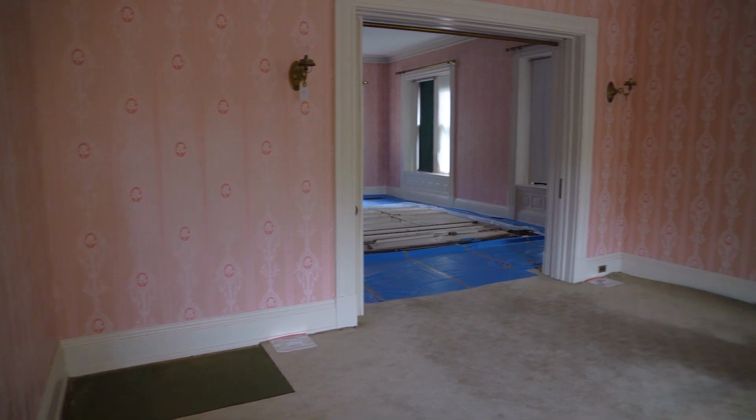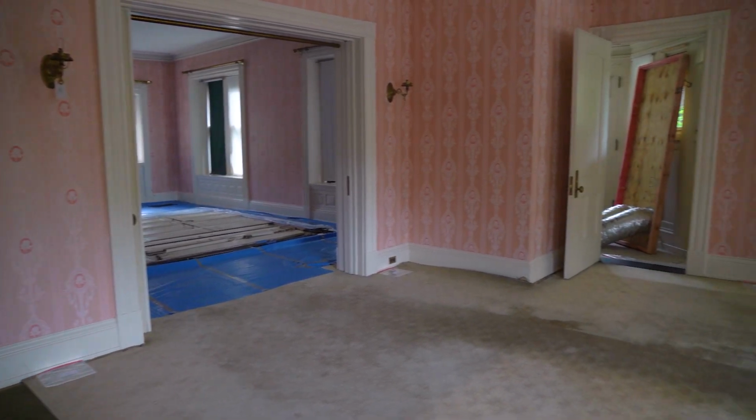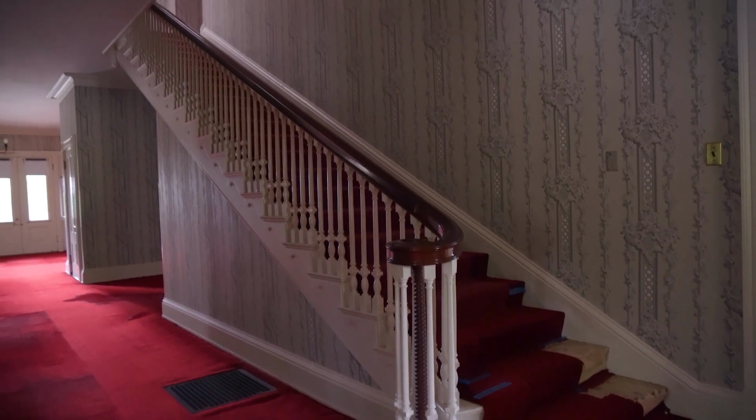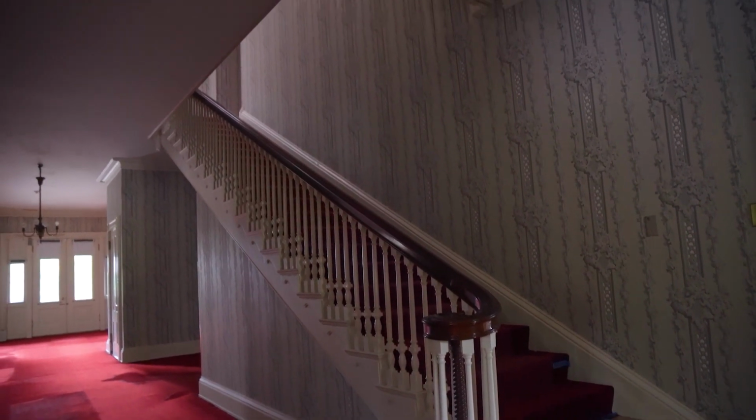Hello, I'm Patty Ford and I'm here at 400 Beacon Street to give you a glimpse into how we are recreating wallpapers for the house restoration. As you look around, you can see that the walls here in the parlor and out in the front hall, as well as all of the rooms in the house, were wallpapered.